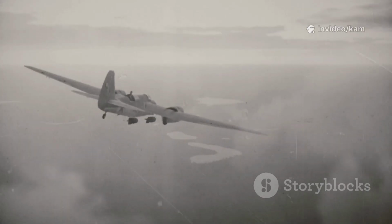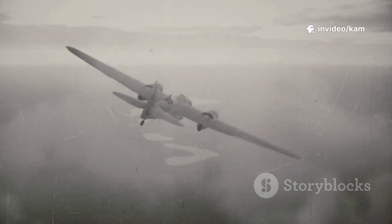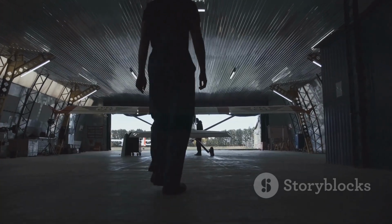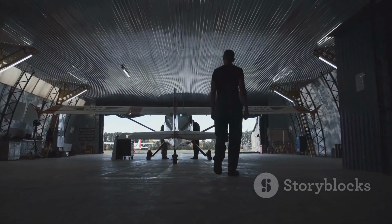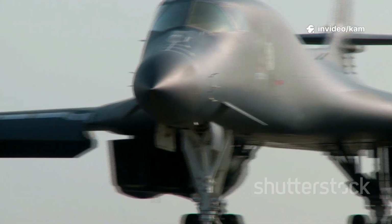The B-2 was developed during the final years of the Cold War, a time of great tension between the United States and the Soviet Union. The idea was to have a bomber that could penetrate the most sophisticated defenses imaginable, ensuring that no target was safe. The B-2 bomber is more than just a stealthy shape.